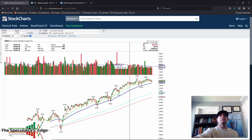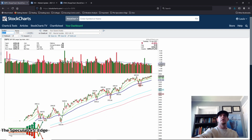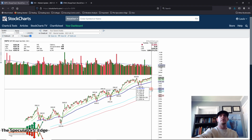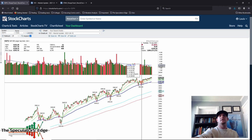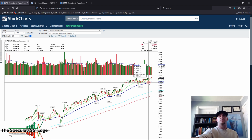Okay, let's go look at the S&P 500 real quick. This one tried, I think it may have made new highs right here. Let me look here. At 4,257.16, and the high was at 4,255.59. So we did reach new highs again in the S&P 500. That's good news right there. As long as it can hold that and keep pushing up, it'll be good.